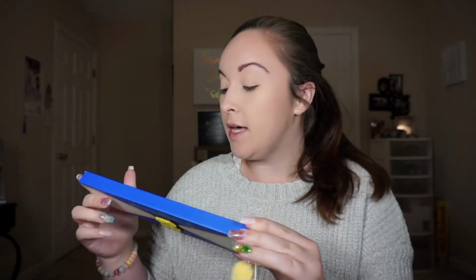Okay, so as I mentioned, I am going to be reviewing the Riverdale Hot Topic palette. This palette retails for $14.90. I ordered this in the mail the week before last, not this Friday, but the last Friday, and it arrived this past Friday. This is the packaging. As you can see, this brush keeps falling.